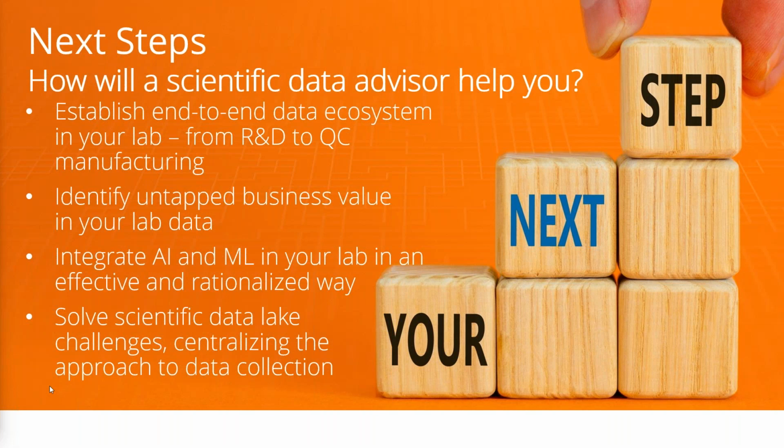Integrating artificial intelligence and machine learning into the lab can also be a transformative step. We can guide you in the adoption of AI/ML technologies in the lab environment. This may include implementing predictive analytics for quality control, automating data analysis, or optimizing experimental designs using AI-driven insights.